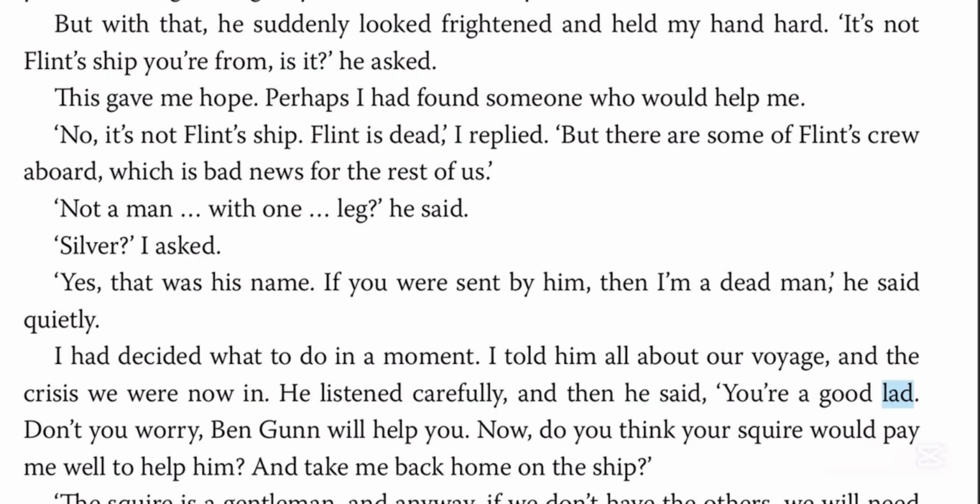But with that, he suddenly looked frightened and held my hand hard. It's not Flint's ship you are from, is it?